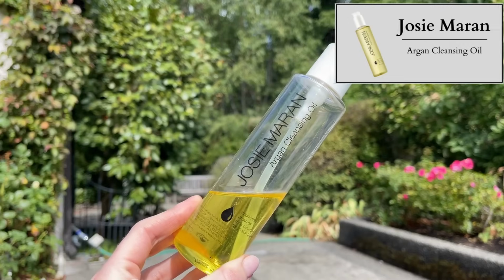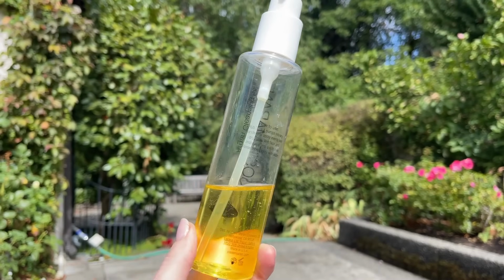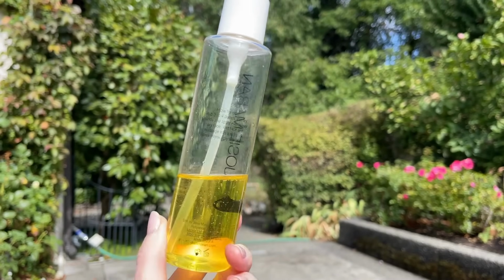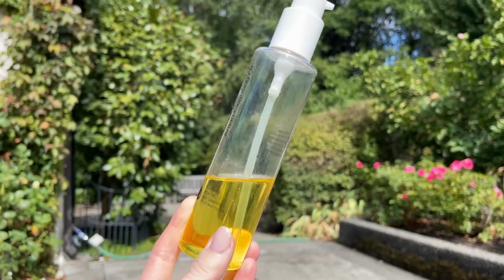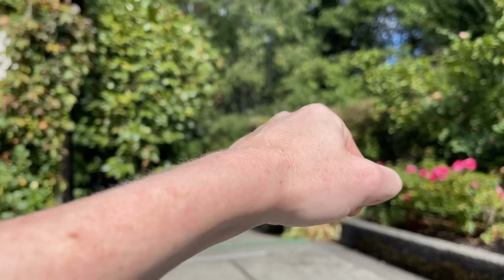I've also been using and hating this Josie Maran Nourishing Argan Oil Daily Cleanser for all skin types. I feel like last night was the first time I used this and I actually liked it, so I don't know what's going on there, but this is one of the weirdest formulas I've ever tried. So first of all, you would expect for a cleansing oil that you only have to do like 1 or 2 pumps, right? To cover your whole face and neck.